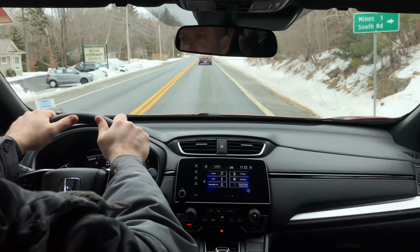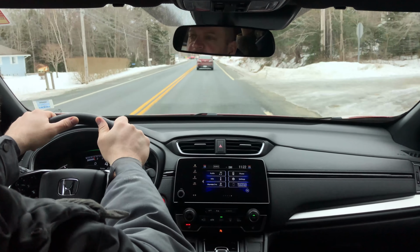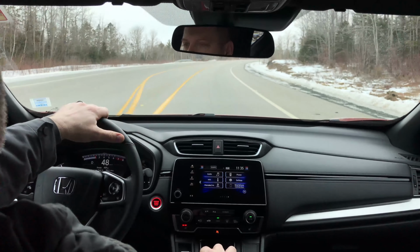Just a minute here, we're going to turn onto the highway and really show the power and the efficiency that the engine has, and kind of go over some more of the safety features themselves. There we go.